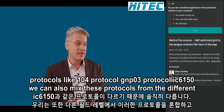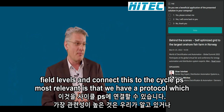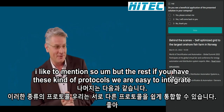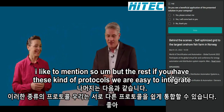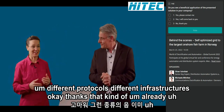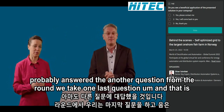We can also mix these protocols from the different field levels and connect them to the CyclePS. Most relevant is that we have a protocol which is known to the electrotechnical domain. So that is something I'd like to mention. If we have these kinds of protocols, it is easy to integrate different protocols and different infrastructures. Okay, thanks. That probably already answered another question from the round.